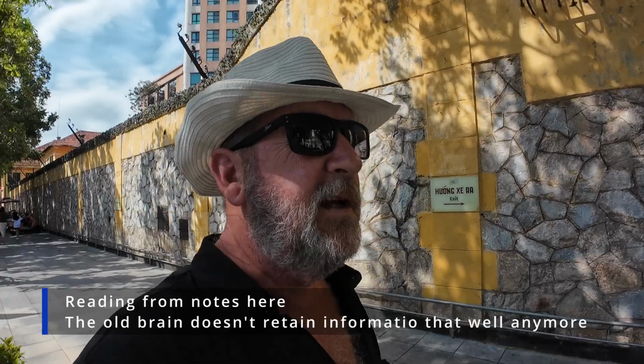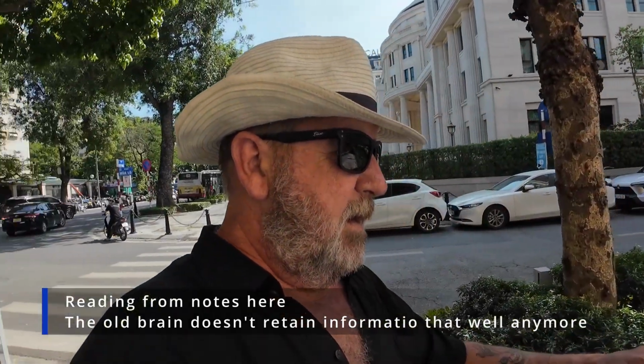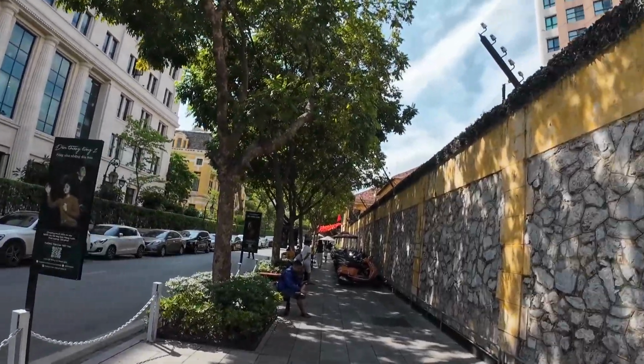Following the defeat of the French at Dien Bien Phu in 1954, the French left Hanoi and the prison served as an education centre for the revolutionary, to instill the revolutionary doctrine on the Vietnamese people. On August 5th, 1964, so during the early-ish days of the Vietnam War, the first US prisoner of war was sent here. He was Lieutenant Everett Alvarez. I think he was a junior lieutenant, actually.